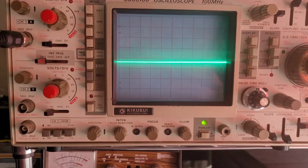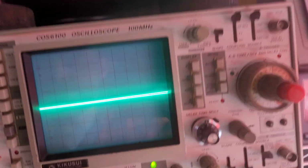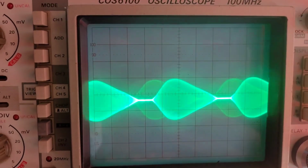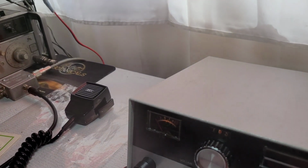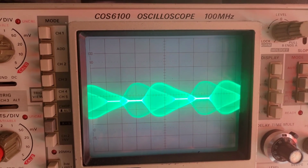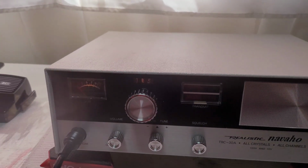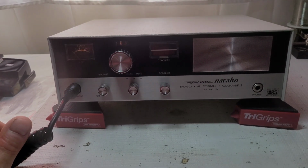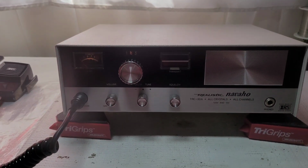Try to get this. And it's kind of a weird waveform, almost like it's undermodulated. I'll have to take a look at that. That's a weird looking waveform on the modulation. But yeah, definitely something to look at. We'll have to see why that waveform is kind of distorted like that. Probably undermodulated. So yeah, we'll take a look at that.